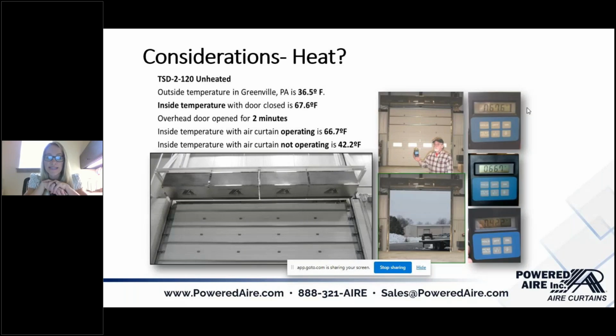This was a case study we did at our factory. Again, we're about an hour north of Pittsburgh, Pennsylvania. Outside temperature was 36.5 degrees. Inside temperature with the door closed was 67.6. This is an unheated air curtain, so it's just blowing ambient air. We opened up that door for 2 minutes. After 2 minutes, the temperature dropped less than a degree. Redid the test, turned the air curtain off. After 2 minutes, it dropped to 42.2 degrees. So it really does a great job at protecting that inside air.